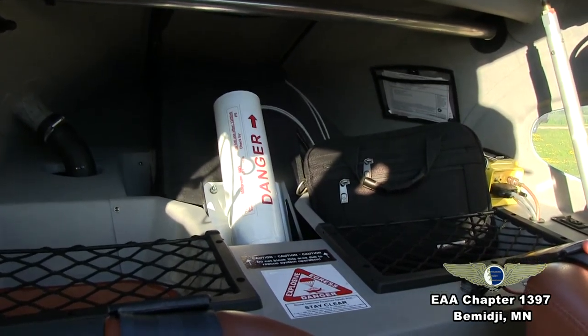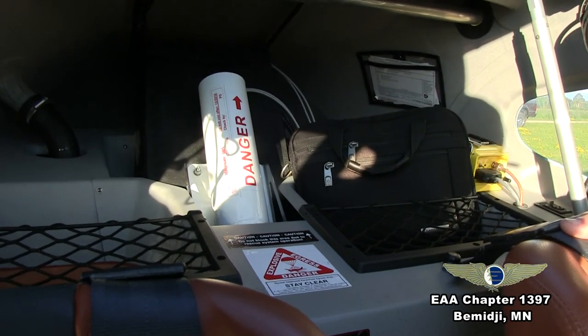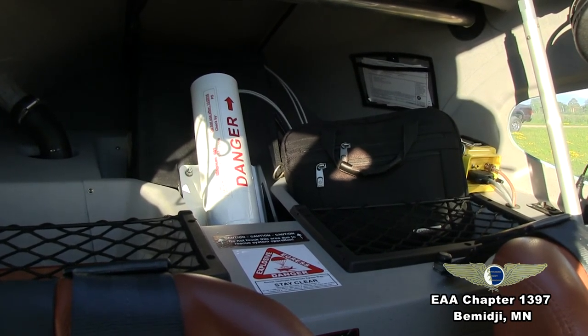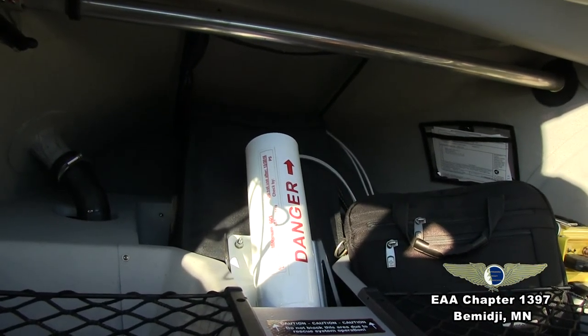What's in the white tube? That's a parachute. In case of problems and you have time, you just pull a handle and that shoots the parachute out the top. And that blows the panel out in the back? It actually blows a hole right through the part of the roof there that's thinner.